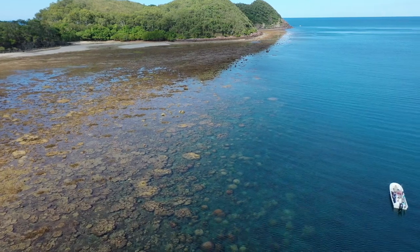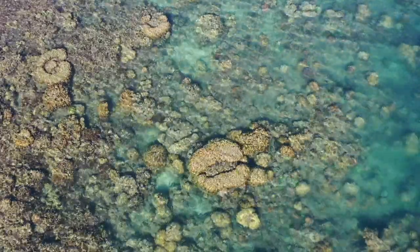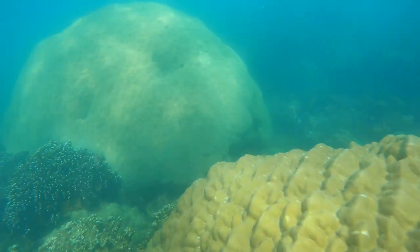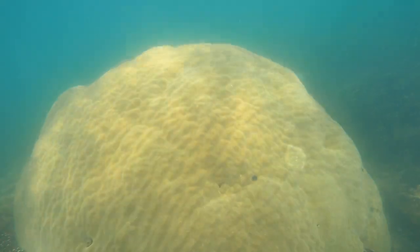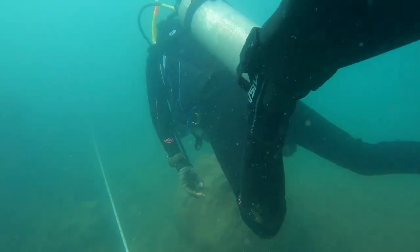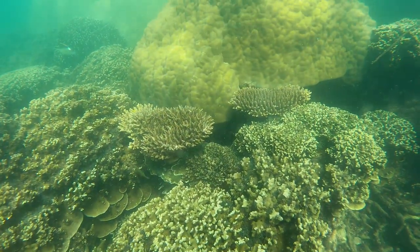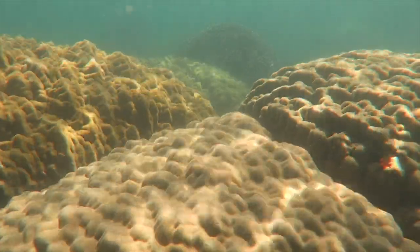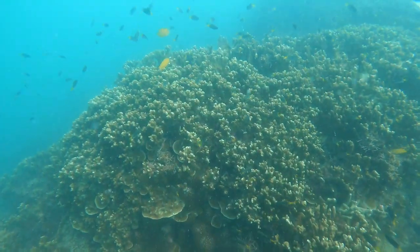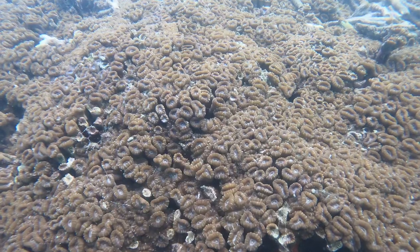Reefs on the south side of Snapper Island are dominated by huge boulder corals. Deeper parts of these reefs are really diverse, and there's a big range of different corals, some of them huge colonies, tens of meters across.